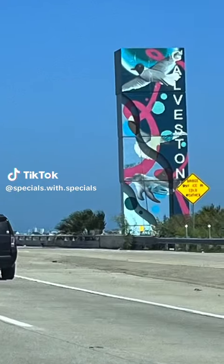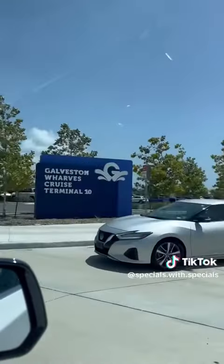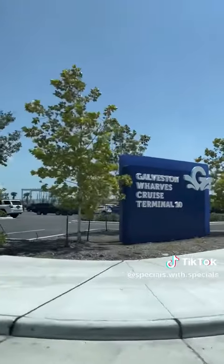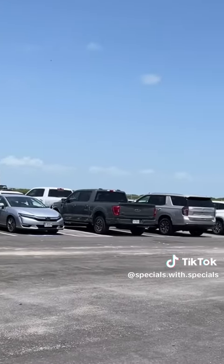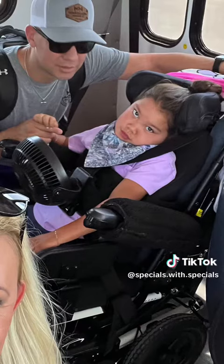Today we're headed to Galveston to get on the Royal Caribbean Voyager of the Seas for an accessibility review. First, we need to find our parking. This lot had 6 handicap parking spaces, all full. One driver passed us and saw that we had a wheelchair and immediately called for a wheelchair accessible vehicle. That saved us so much time.